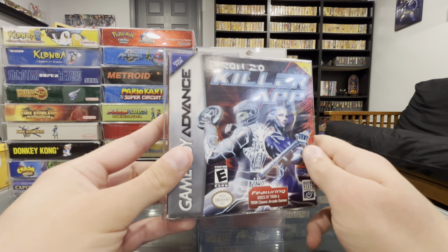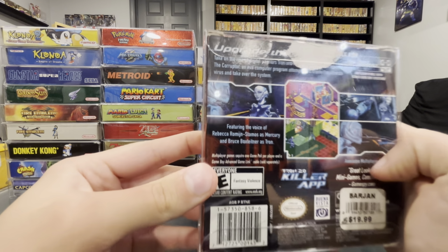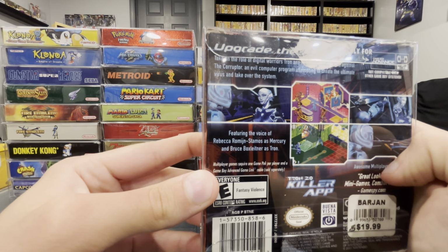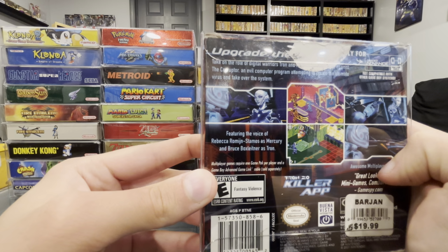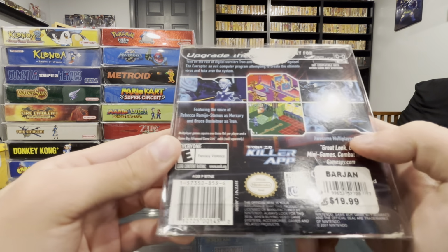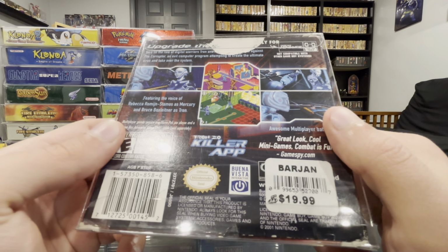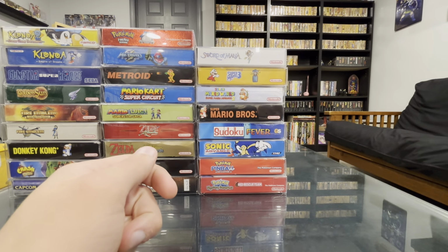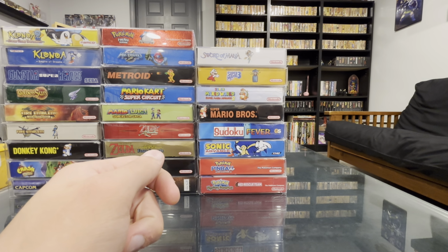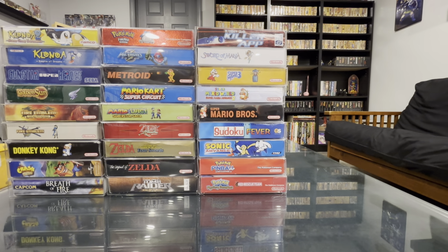This is kind of an impressive one for the Game Boy Advance. I wouldn't say it's great, but some of the things they at least attempted was impressive for the Game Boy Advance. And whoever got this game in the box got it from Barjan, which I don't know what that is. So yeah, but somewhat impressive. Digital Eclipse actually was behind that one, who is now known as the retro game collections studio.